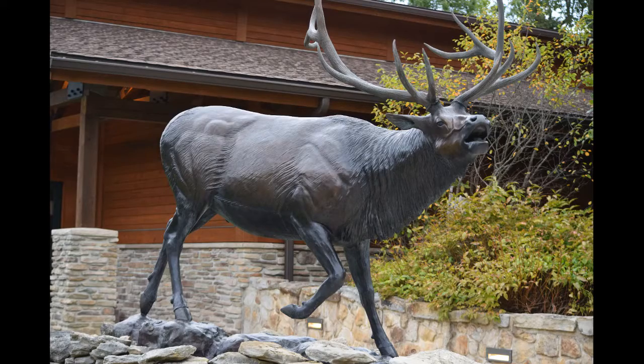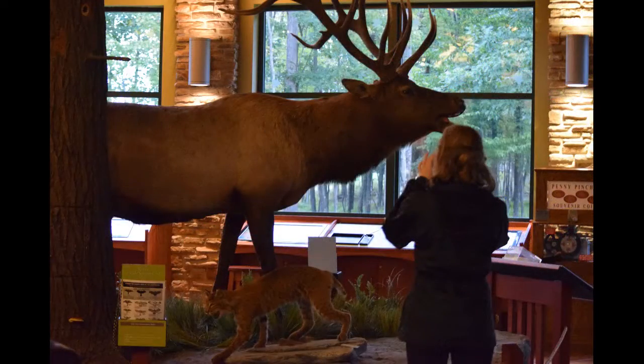And I'm batting 1,000 for seeing elk, and I'll give you my secret coming up. And that is the timing, really. And we went inside, and inside it's really nice.